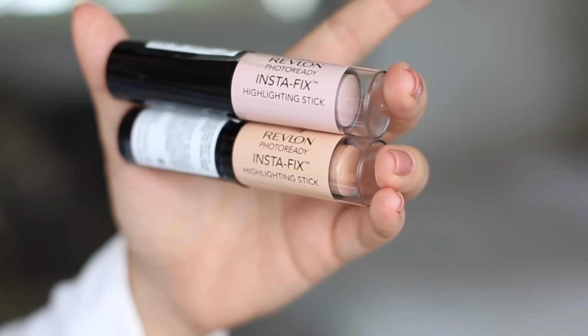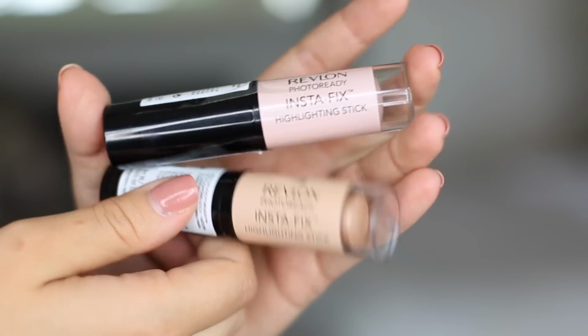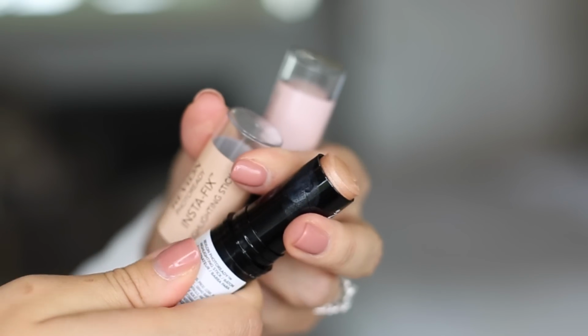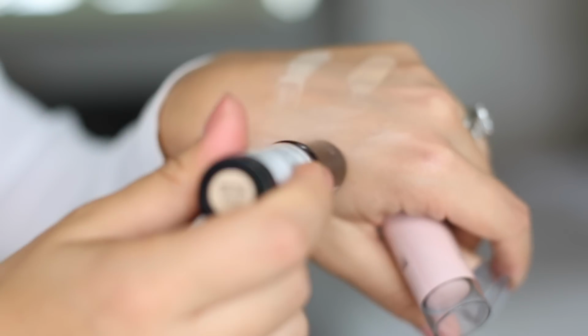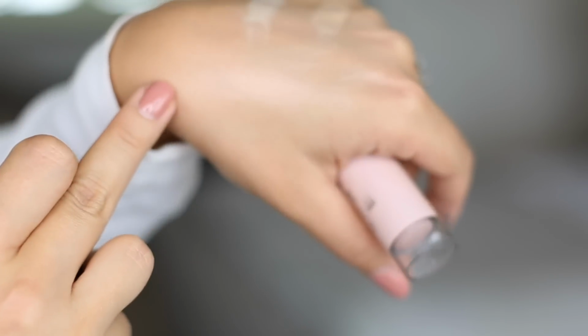And then Revlon are also launching 2 new highlighter sticks, cream highlighters. There is a gold light and a pink light. I haven't used the pink light yet because I tend to go for more gold. They look a bit more natural on me, the golden highlighters. And this is really beautiful actually. It's very subtle, like if you're looking for something that's gonna seriously pop and glow, it's not gonna be this.